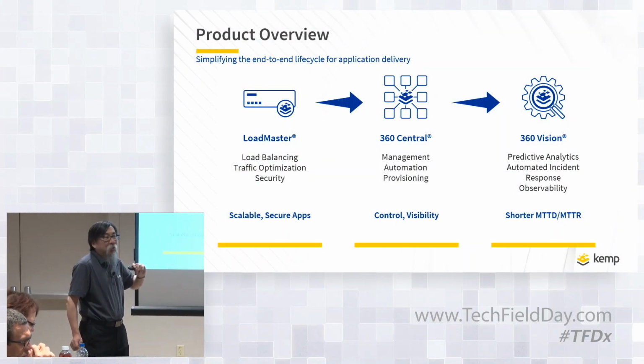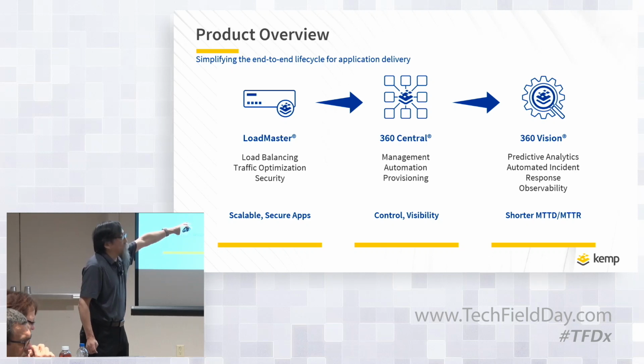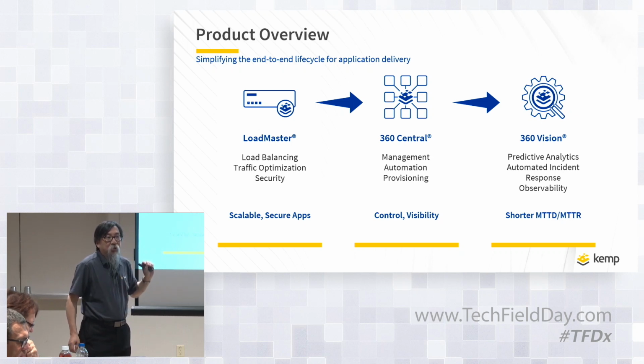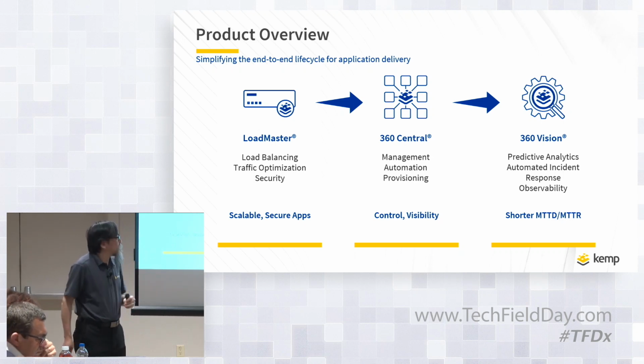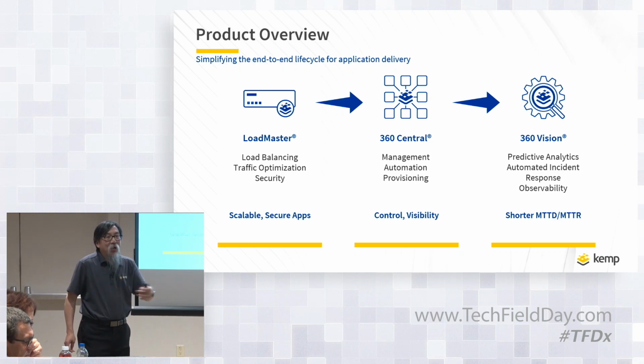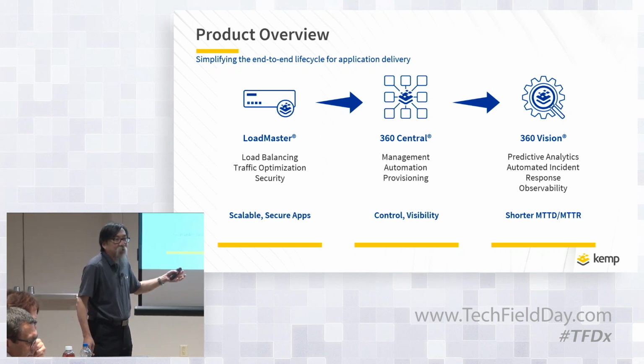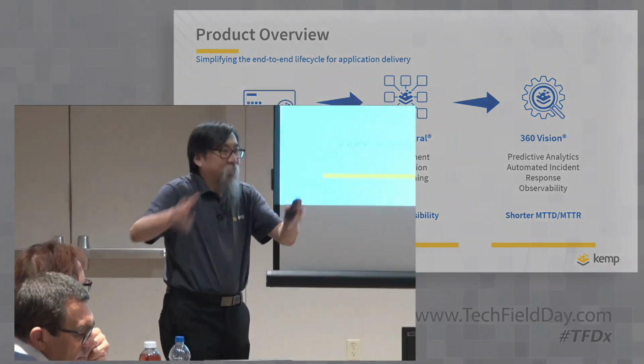And the third piece here is what we call 360 vision. It's kind of tying on and extending what we do with Central in terms of the centralized management and analytics. But now we want to start becoming predictive, from an AI, ML, machine learning heuristics perspective. And those are buzzwords, and maybe we're overstating or understating.